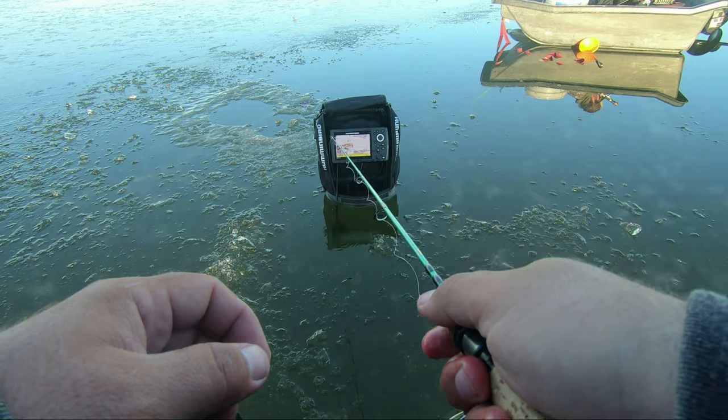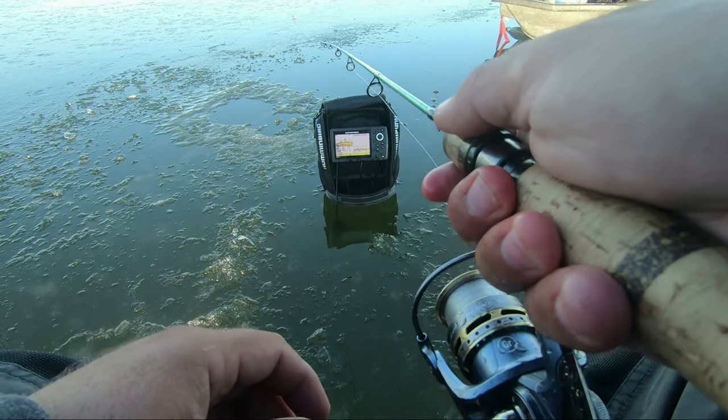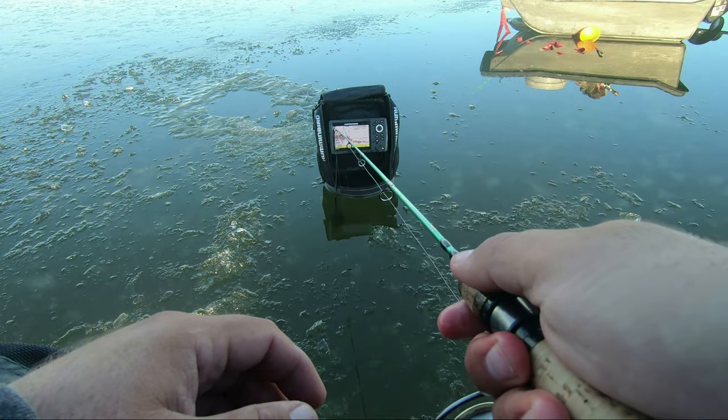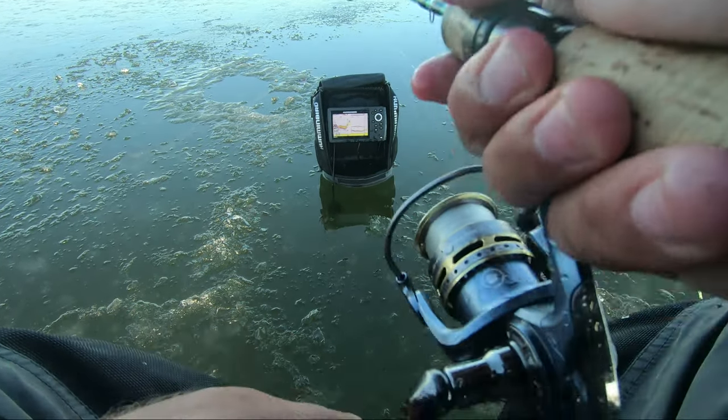Call them in with the heavy jigging. Once they're in, slow the jigging down in the same place. So go from aggressive to slow once you see them, then just work it until you get a bite.